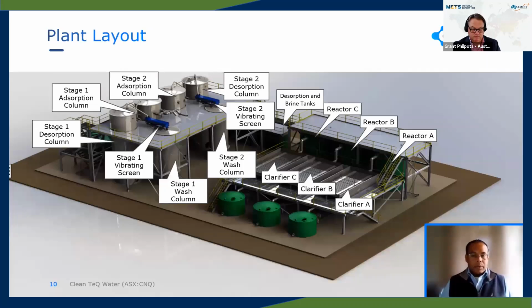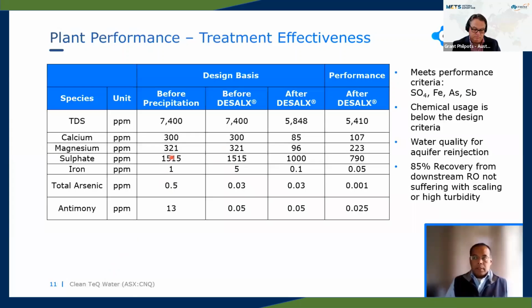The layout of the plant would start with the feed water coming into the clarifiers and then moving across into the ion exchange system here, where you can see the stage 1 cation absorption columns, followed by the stage 2 anion absorption columns. These columns are typically 3 to 3.5 meters in diameter and up to 10-12 meters tall. So they're very good for fitting into small spaces where you've got footprint constraints as well. We chose this process because, as you can see, the TDS in the feed water is made up of calcium, magnesium, and sulfates. The sodium content was very low.